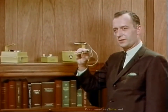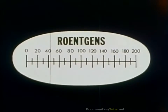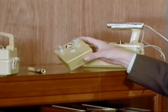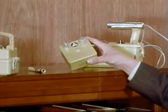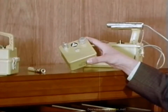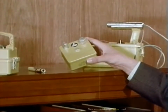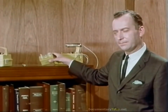This is the dosimeter, conveniently shaped to be worn on one's person at all times. It is able to measure the total accumulated radiation exposure in Roentgens. The charger adjusts the dosimeter to a zero reading prior to its use, with each separate exposure to radiation building cumulatively on the dosimeter gauge so that a reading of the total dose is available at any given time.